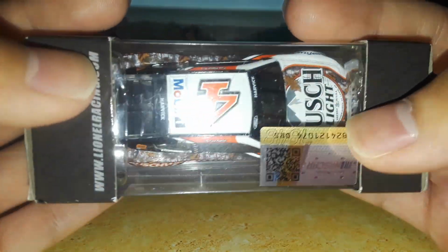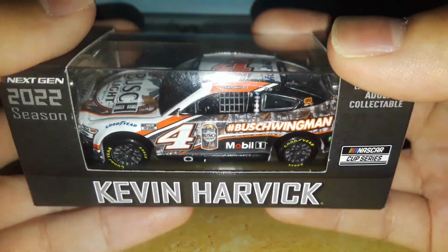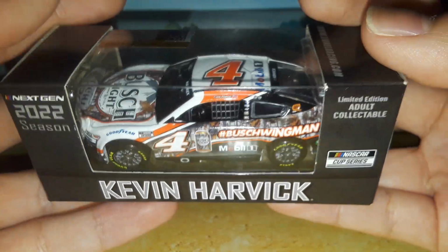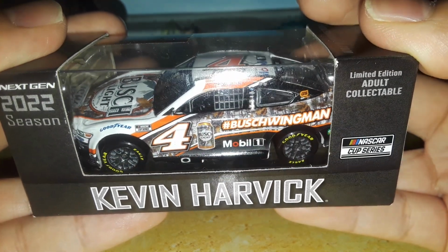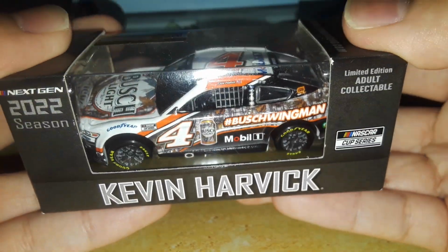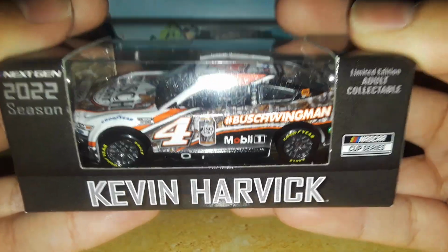Really cool diecast. I like this paint scheme. This car ran the playoff Talladega race, and this is when Harvick got that huge penalty for some unapproved modification in that Talladega race. So yeah, a bit of an unfortunate little piece of trivia with this scheme. But other than that, looking at it for its paint scheme, this is a cool diecast.